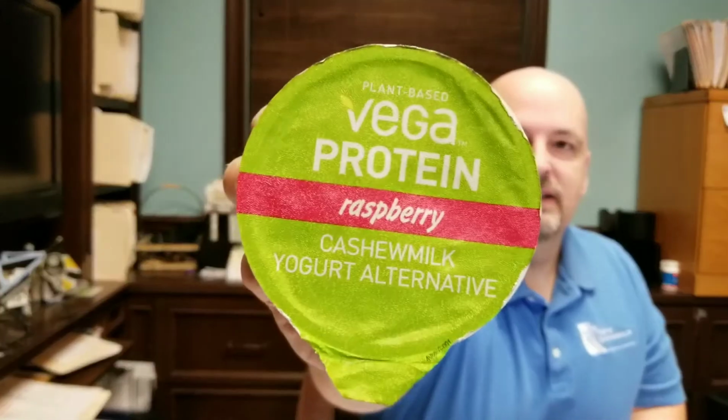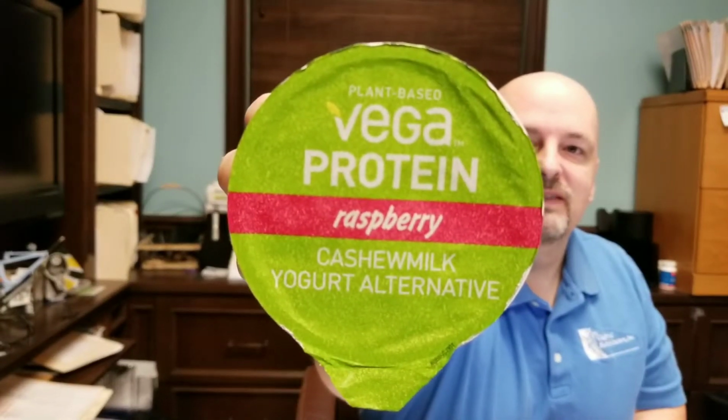Day 20 already, and as promised, we're going to have a vegan yogurt today. Something very different. It comes from the Vega company, and last month we had a bar made by them that really wasn't my favorite, so I'm hoping that the yogurt is a little bit better. Here's what it looks like on the top. It's raspberry flavored, you can see. Here's what it looks like on the side.